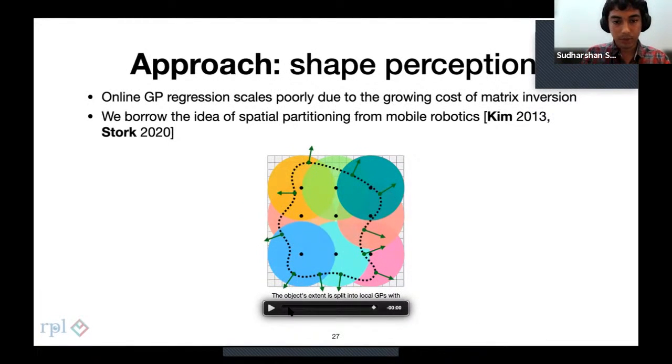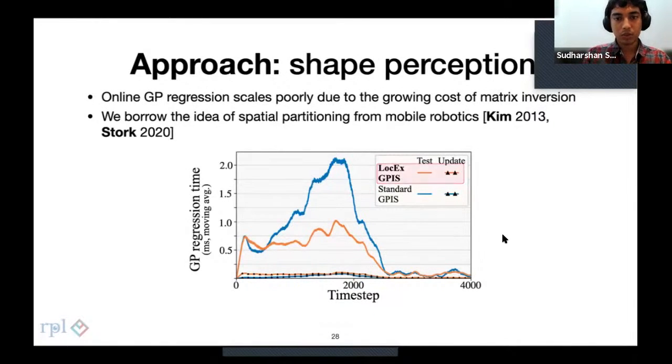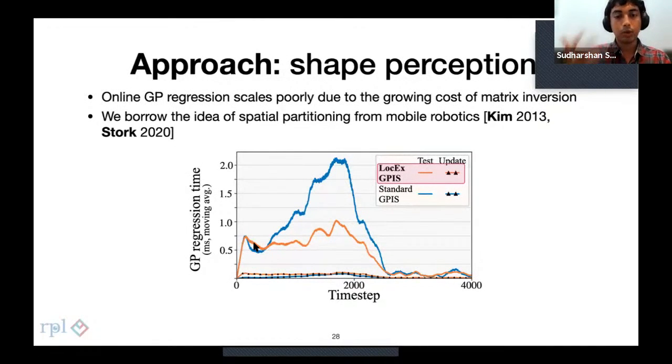So here, for example, if we have this very unstructured object, we have different spheres of influence. Essentially we have multiple GPs representing the same object, and we know which ones to query to get surface estimates from each point. If we have that implemented, we can see that our implementation has lower query time, for example, here is the orange arrow on the bottom. So this is all towards getting some sort of real-time estimate of all of these.